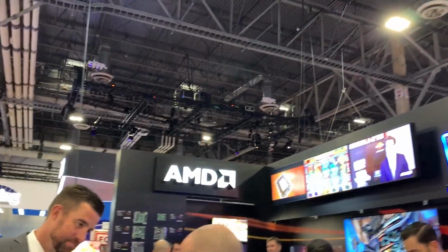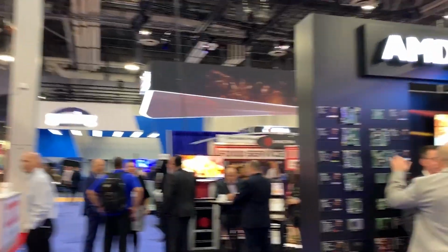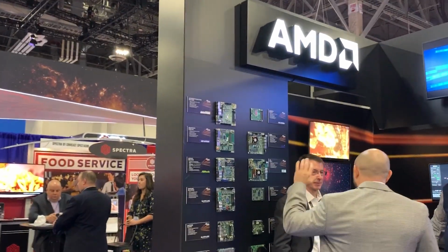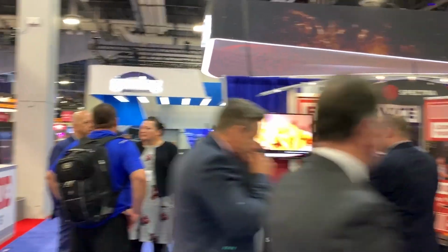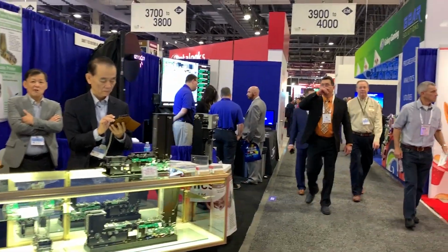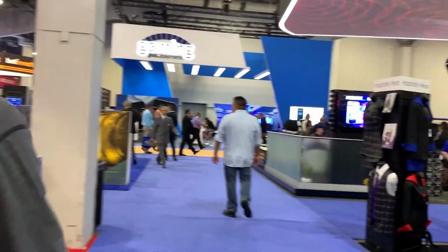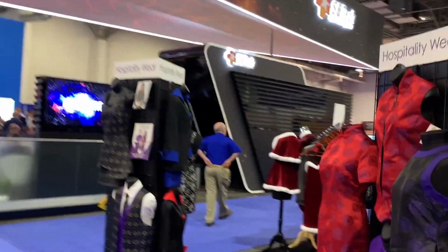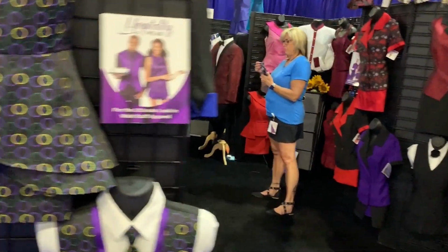And here we have AMD, which makes processors and motherboards and things. So obviously those are the kinds of things that you find inside a slot machine, if ever you saw a slot tech open up the cabinet. Here we go again, more of that. Hospitality ware.